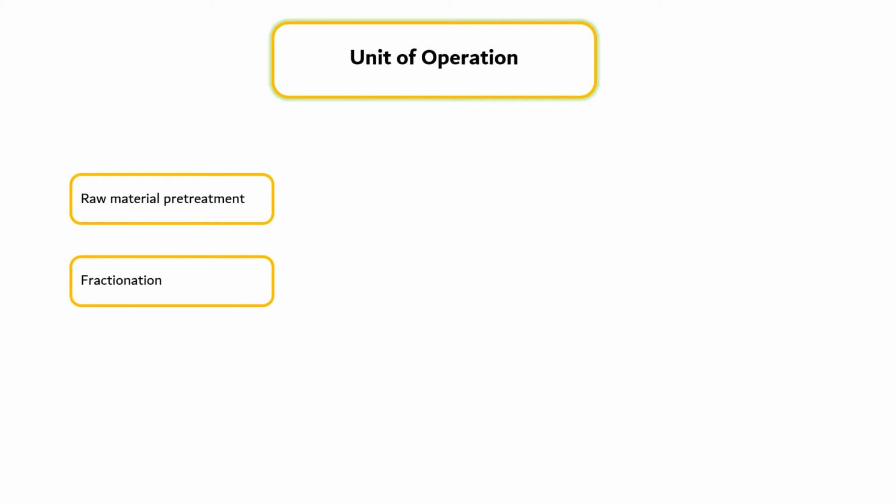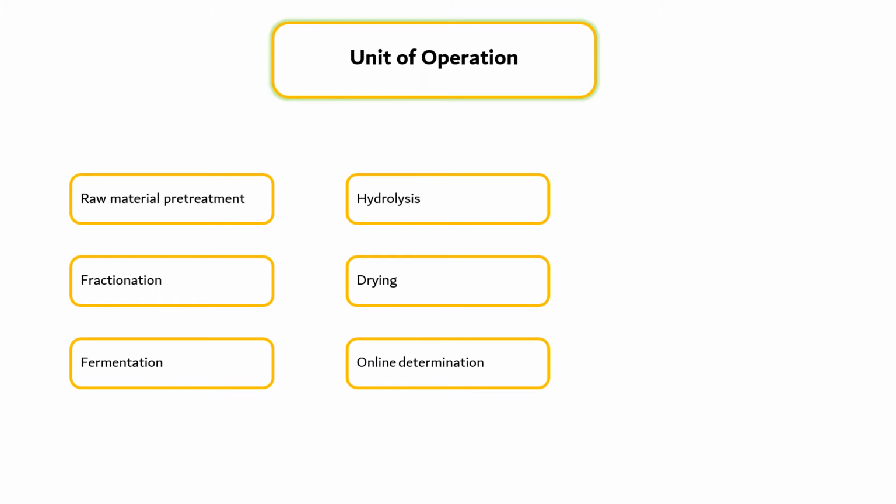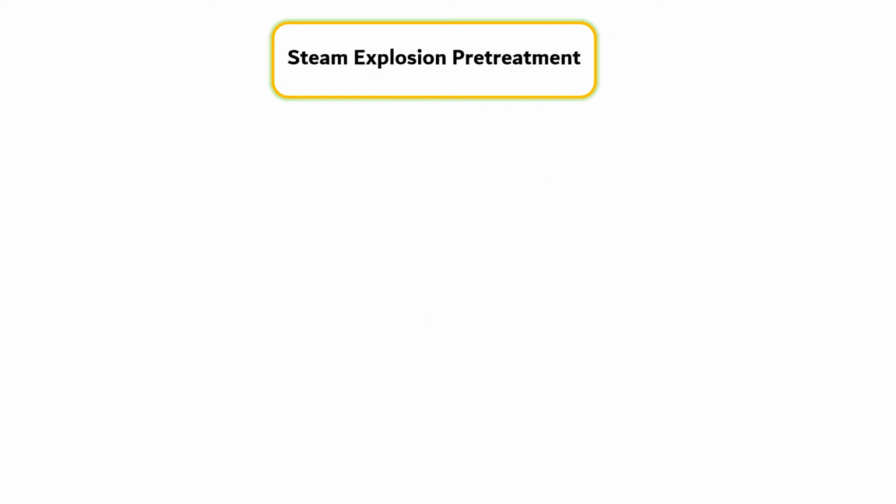The lignocellulose biorefinery process is a system integrating a series of unit operations, mainly including raw material pretreatment, fractionation, fermentation, hydrolysis, drying, and online determination and automatic control operation. Based on the main techniques and equipment, this module will briefly introduce the key unit processes in lignocellulose refinery engineering.